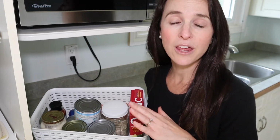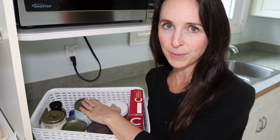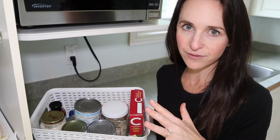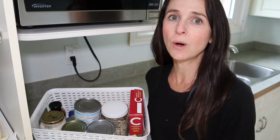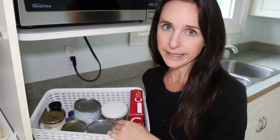I will say that when I first get home from grocery shopping, this basket and this shelf in particular are overflowing. Like there's a ton of stuff in here. Within the next day or two, I've done some meal prep or done some meals for the freezer. So then this goes right back down again.